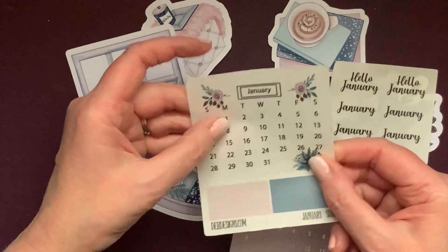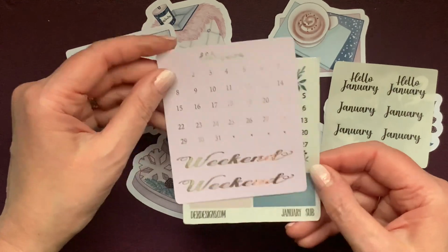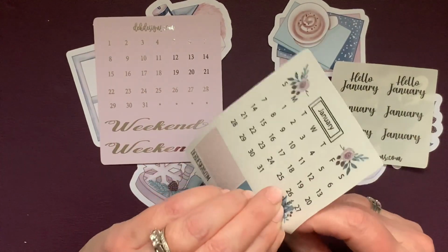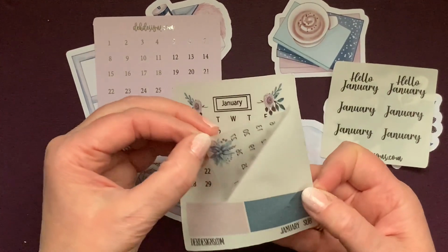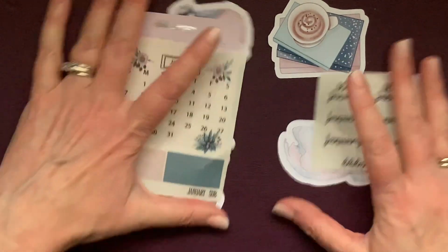Ooh, this is on clear paper, I like that. Look at all these dots that you get. Chock full. Is this one sticker for the month? On washi style paper. Isn't that beautiful? Love it.